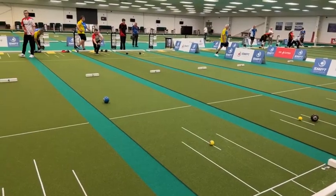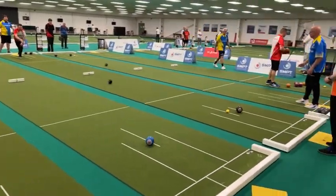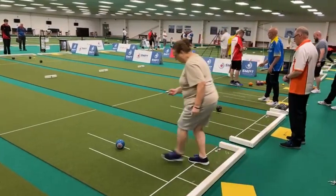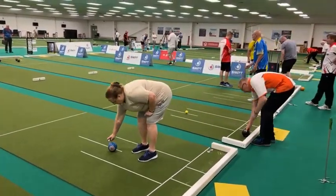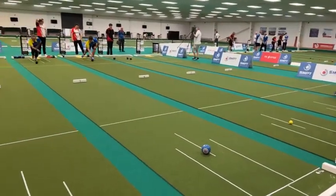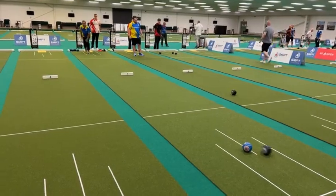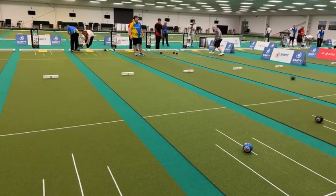So, Pete Roberts the lead on the next end. Craig plays weight to take off Jonas's first ball. So good start from Peter. Good toucher. Jürgen playing weight. Slightly under the line.